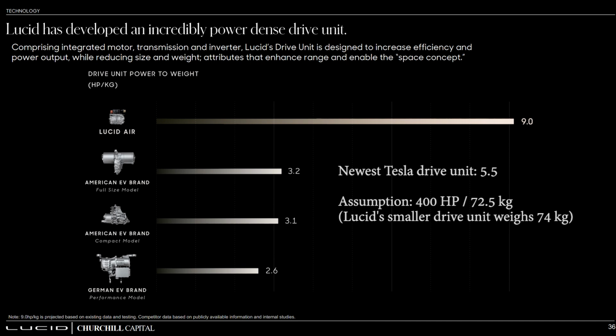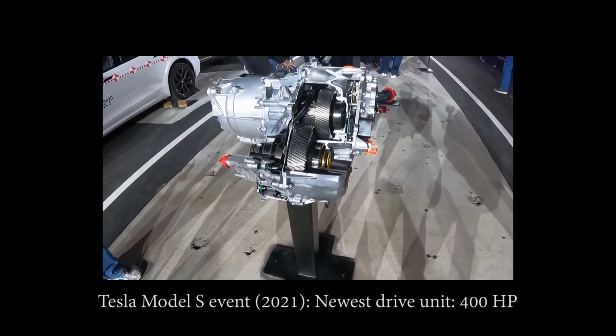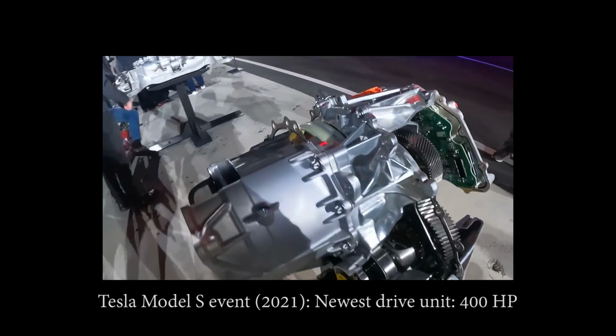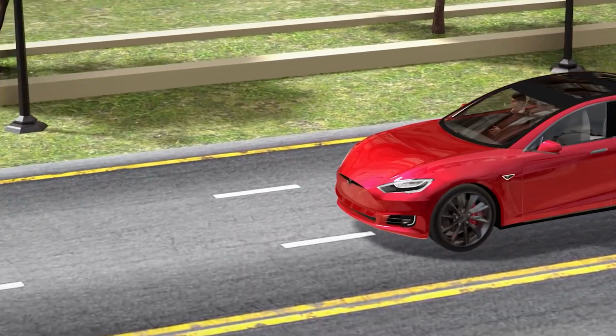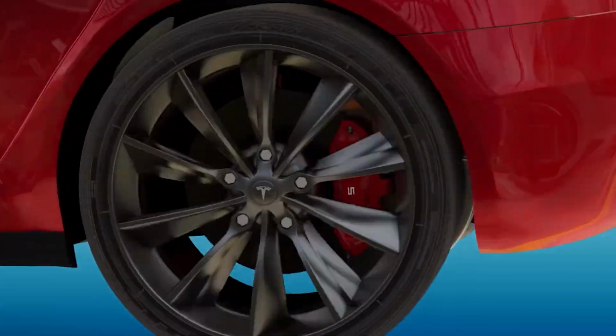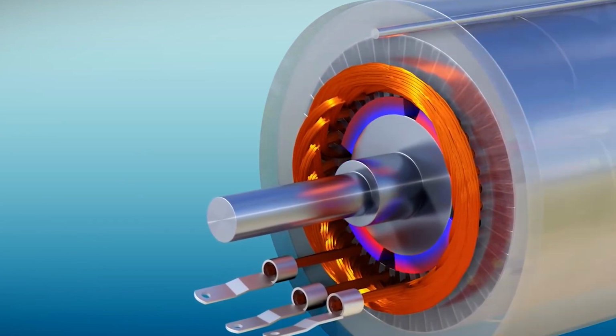There are no official numbers out in terms of weight and horsepower, but we found this clip by Drag Time. Actually the same thing as those two over there, but that has 2 sandwiches on each side and goes to each drive shaft right there. Each one he says is making about 400 horsepower. Who asked a Tesla engineer and found out that the newest drive unit has 400 horsepower, 100 more than the previous Model S, but still 250 horsepower less than Lucid Air's drive unit.